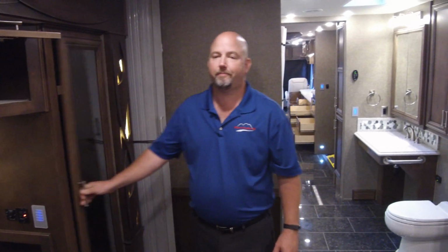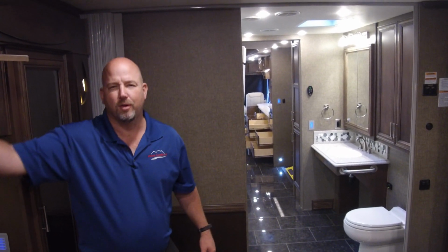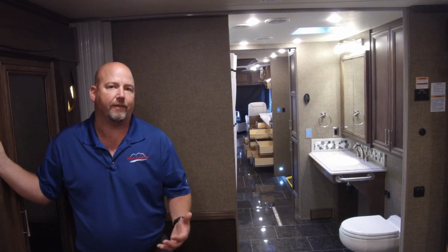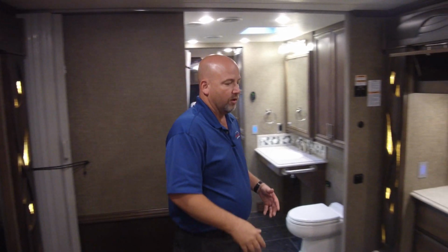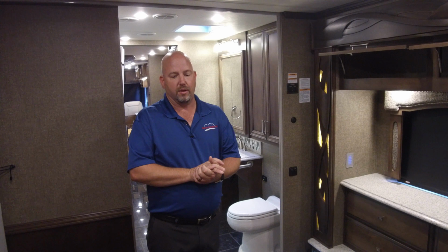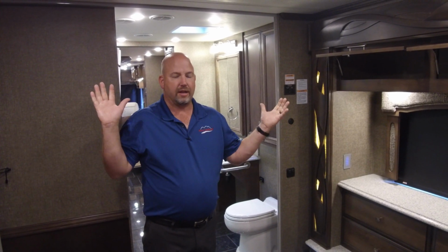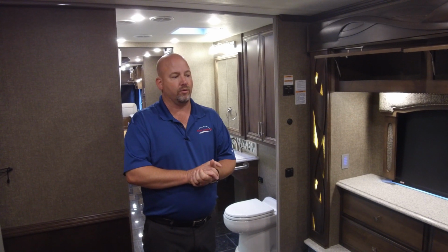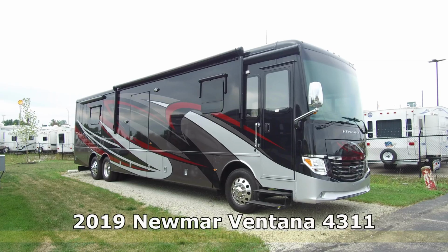Nice setup. I think these coaches, Newmar's been doing accessibility coaches for around 10 years now, and they just kind of get better every year. They think of more things. So that's a beautiful way of looking at things. I'll tell you what, let's go take a quick look at the outside and we'll take it from there.